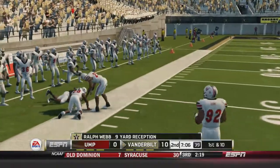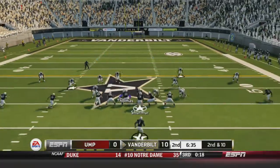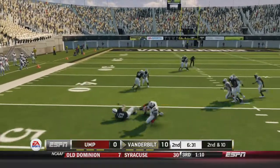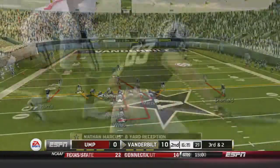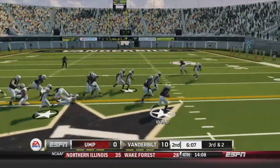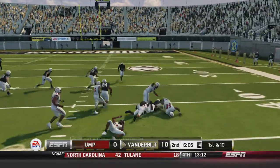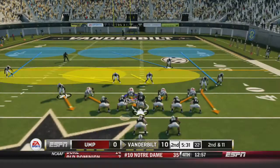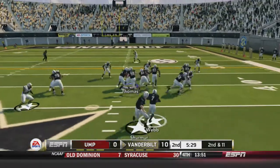It's Ralph Webb, a 9-yard catch, and the 1st down. Under center is Shermer. He throws, he's got Marcus, and he's down at the 45-yard line, a gain of 8. The fullback comes in motion on 3rd down. They stretch it outside with Webb, who's able to pick up 5 yards along with the 1st down. 5.5 minutes left in this first half.